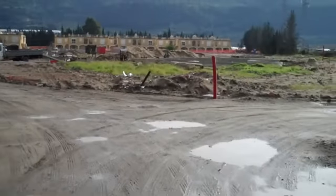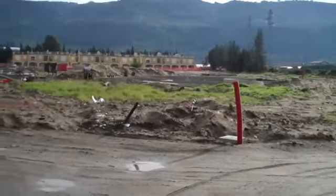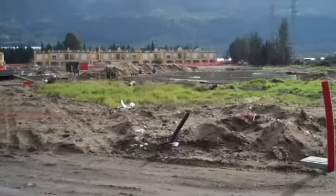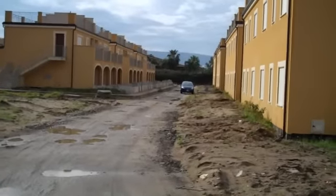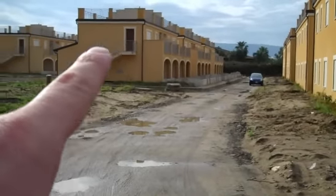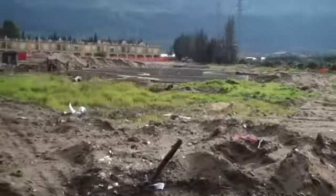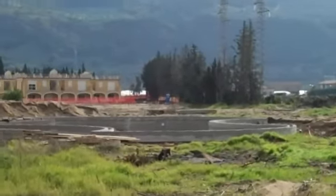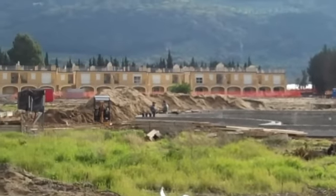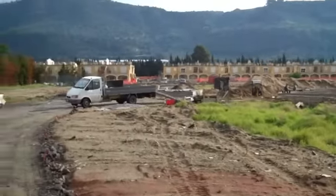Coming back around, I don't know if you can see the workmen in front of us just over here who are doing stuff with the pool. But coming back around, that's the front row of apartments. Second, third. I don't know if I can zoom in on that. That's the pool area, which I'll walk up to.